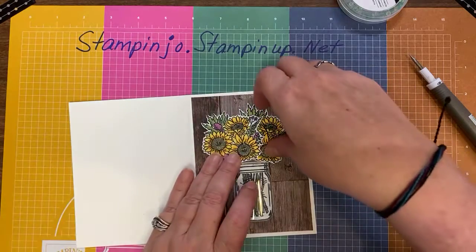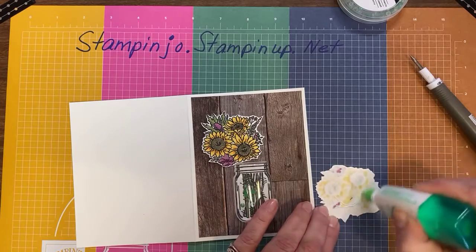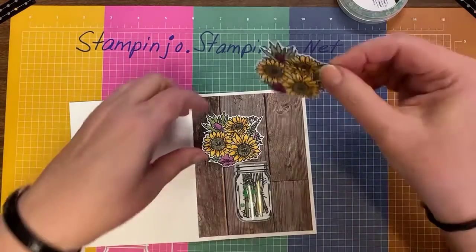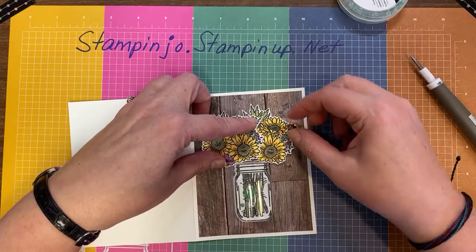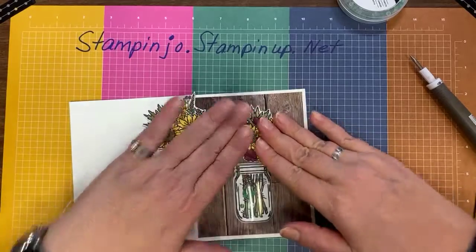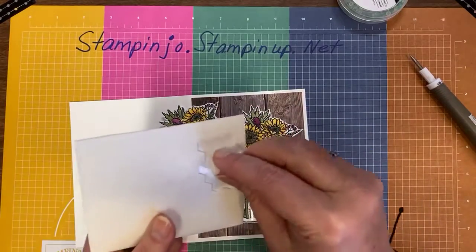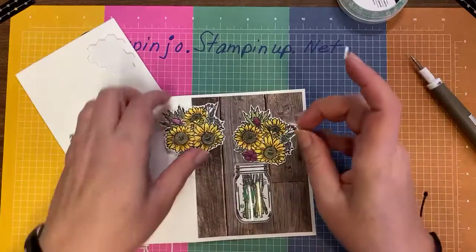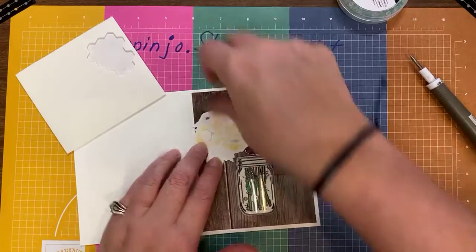So about there. I'm going to glue this down just to know where to put it. And then I'm going to put this one on dimensionals. I usually put 3.